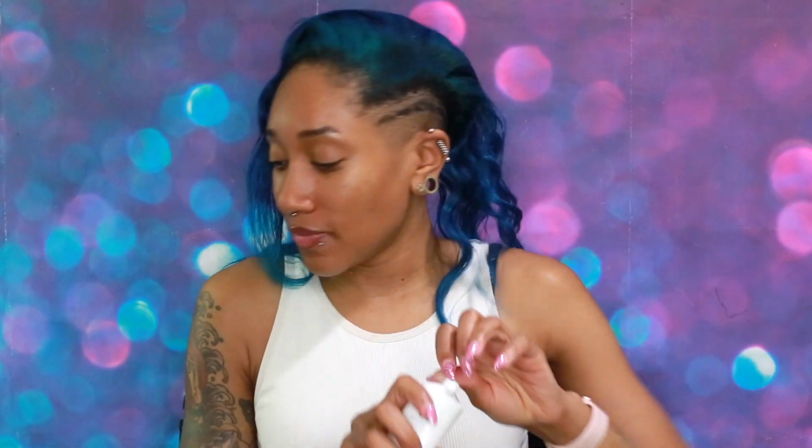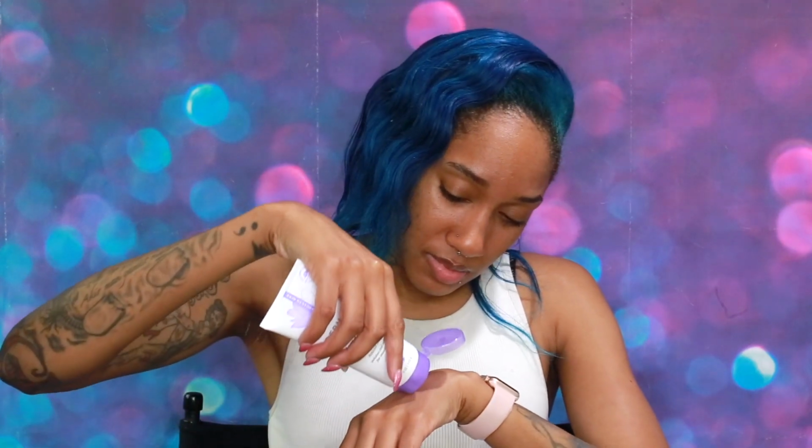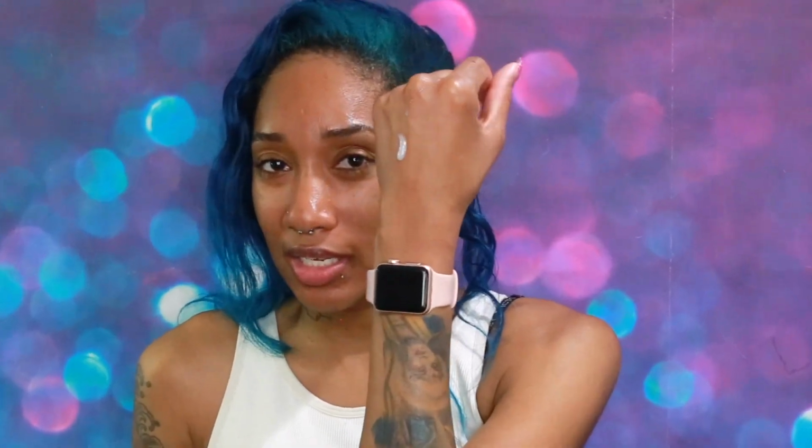Let's see what's going on in here. Okay. Let's open it up first and remove this safety seal. It smells kind of like lavender a little bit. I could be wrong, but I don't really think I'm wrong. Okay. Oh, okay. It looks a little inappropriate, if you know what I mean.